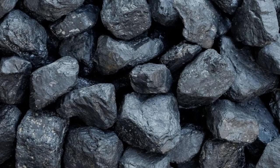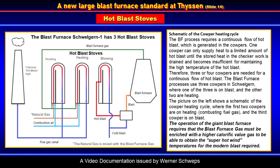From there, the coal is pneumatically conveyed to the lances via a nitrogen injection vessel and blown into the blast furnace with the hot wind. Normally 100 to 120 kilograms of fine coal per ton of pig iron are used. When the oxygen content is increased, let's say up to 38% in the hot wind, the coal rates can be increased up to 220 kilograms per ton of pig iron.